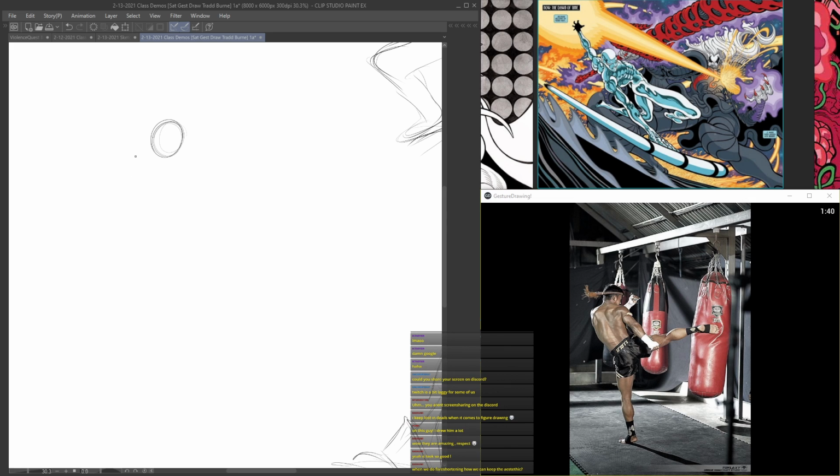So let's use this guy as an example of what you can do with exaggeration. Okay, that guy's bending his spine, twisting his spine up to draw power up to a kick. That bag. Let's bow his leg maybe. Let's really push that twist of the body.